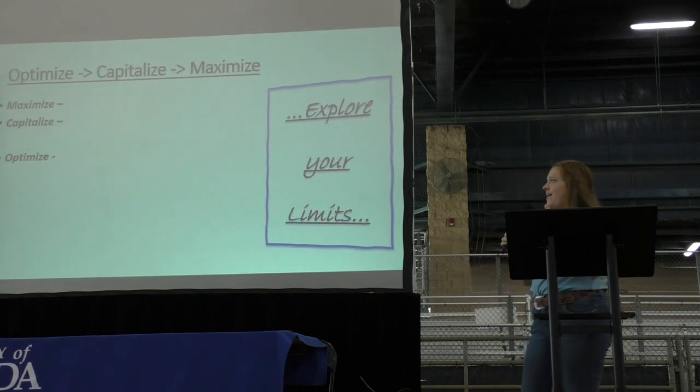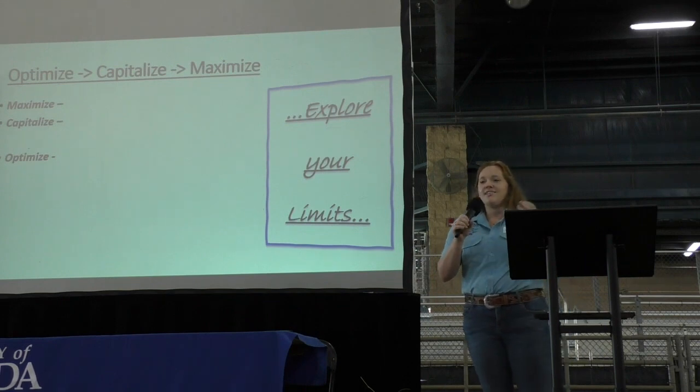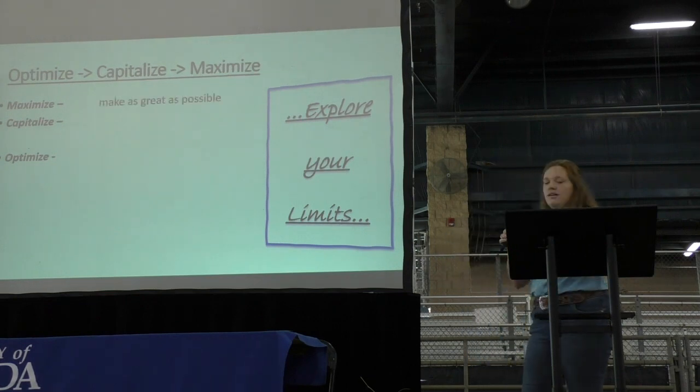But before I do that, I want to break down the definitions of these words we're using today, because they can be used interchangeably, but I want to highlight what each one means in my presentation. So maximize, as you all know, is to make as great as possible. We want as much money as we can get so that we can make a living.